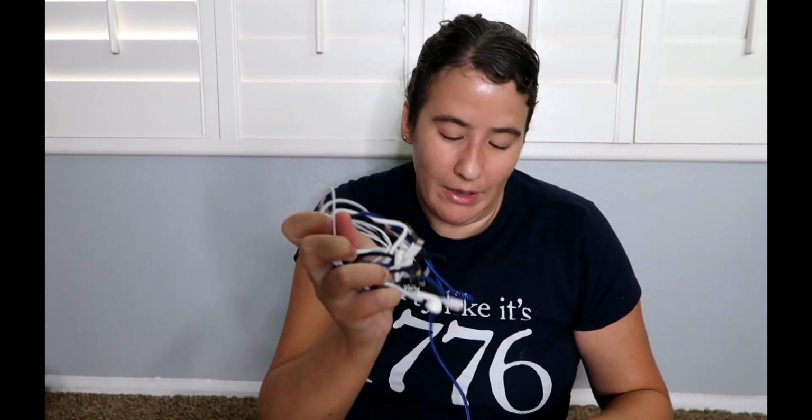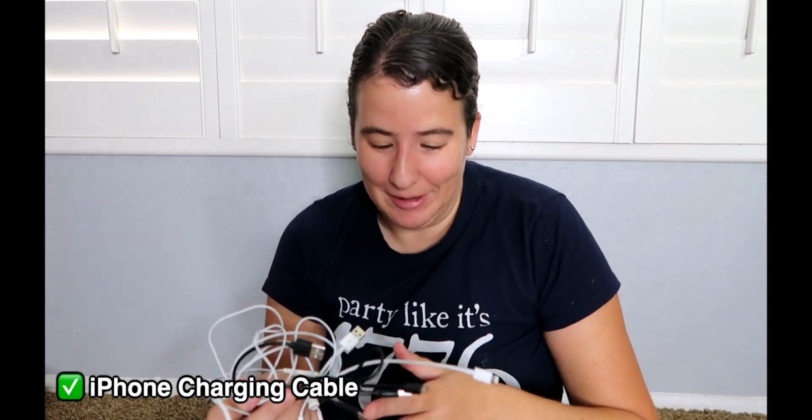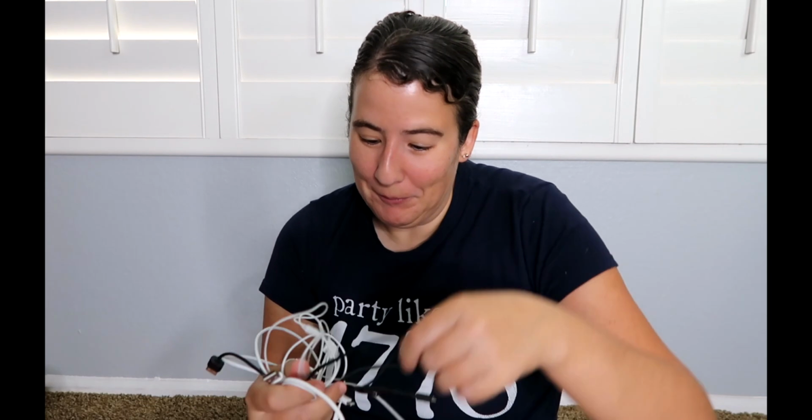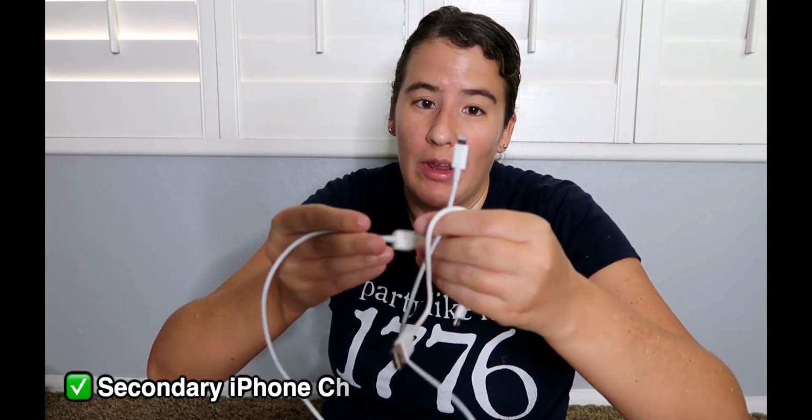Other things that I'm bringing. I'm actually going to bring the cable that I traded to that guy. Do you remember when I did that back in July? Here's the cable that I got from trading. My Bear fan, which I still haven't replaced, but whatever. Here's wired headphones. Here is an iPhone charging cable.